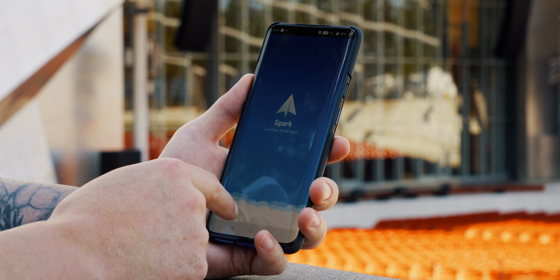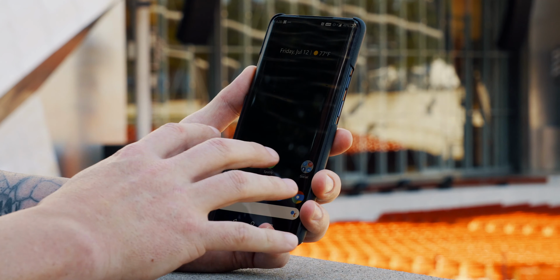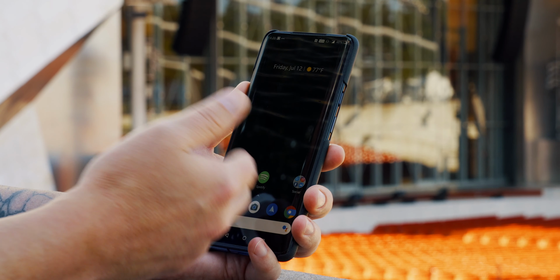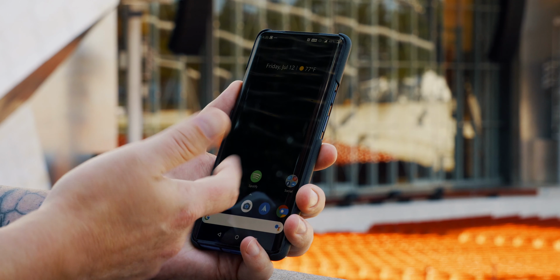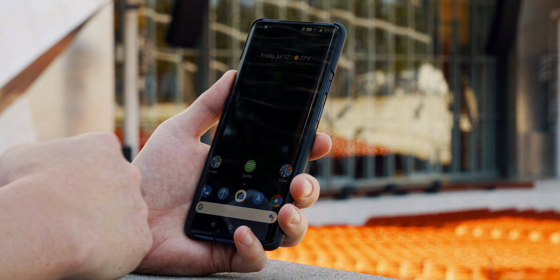Spark is an awesome email app. And what I really like about Spark is they've been doing a great job at updating their software. So now my signature and all my accounts from iOS sync with the Android version of Spark. So thumbs up to Spark for updating their app. And then of course, Chrome, because it's Android and that's the best browser for Android.